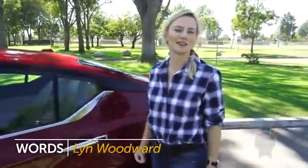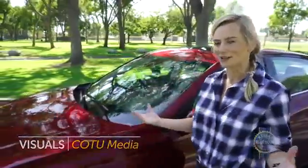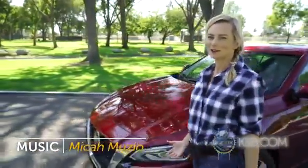The midsize sedan battle royale rages on with its available tech and safety features and redesigned looks. Does the Altima have what it takes to be a contender? We'll see.